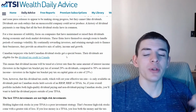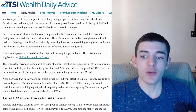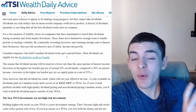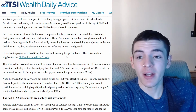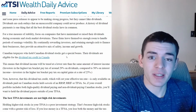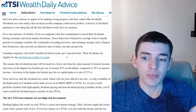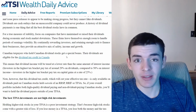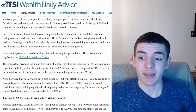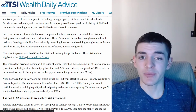So the reason you wouldn't put dividend stocks inside your tax-free savings account is that, if you have the money to put in there, you could use that room for other types of stocks that don't get a tax credit. You put it in your tax-free savings account because anything you gain on that account is tax-free. However, if you put in your dividend stocks, they're also tax-free.